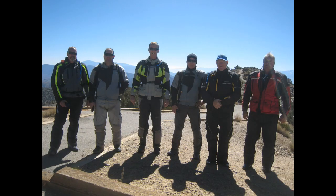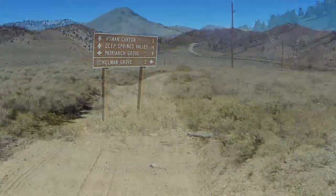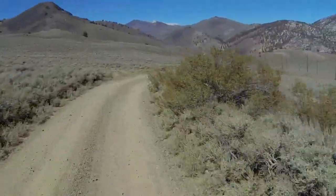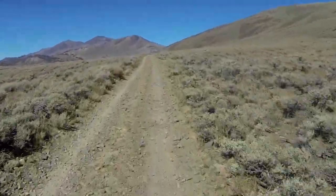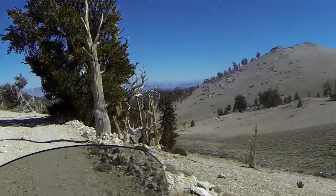Here's a shot of us. James joined us later in Bishop after we came off this mountain, so he was not in that picture. But a lot of just high altitude, really nice dirt trails, and about 10 to 11,000 feet in this area. Saw a couple wild horses still late in the season.